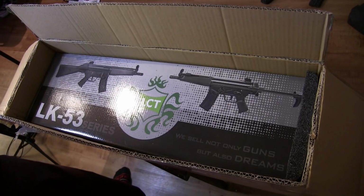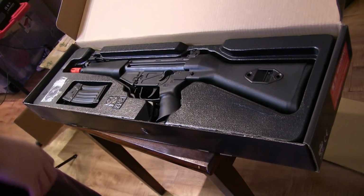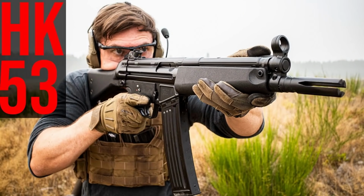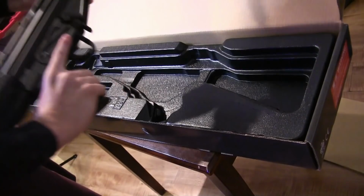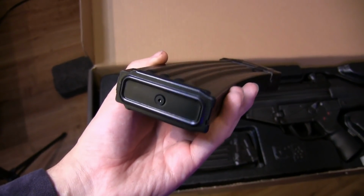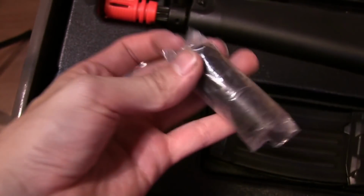That's right, I got an LK53A2, and you can call it the Thicc-P5 because I sure will. Thank you, Grantham. I just couldn't handle myself when I saw these were coming from LCT, and thanks to them, I got another brick house of an AEG and a few magazines for it. These magazines are made completely from steel and they're dense, and no lie, you could use these as a hammer if you wanted to.